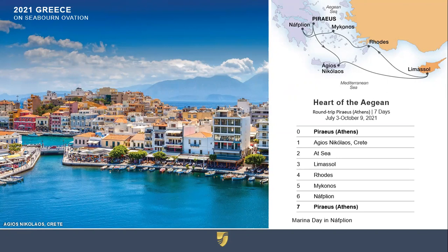These are all round-trip Athens with really spectacular ports like Agios Nikolas, which is in Crete. And this is actually an image of the city. The ship actually docks just off the coast here of the downtown. And you have a beautiful promenade with restaurants and shops that are available. We also make stops in Cyprus. We visit the iconic Mykonos, and we visit Rhodes.